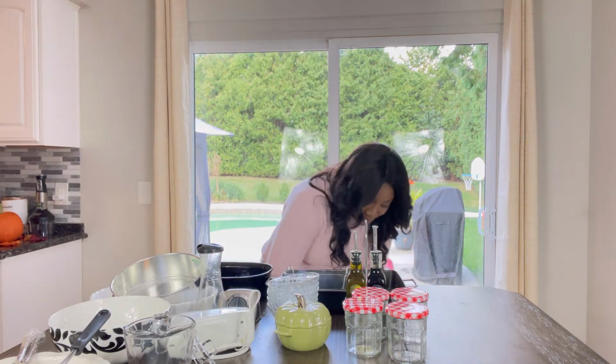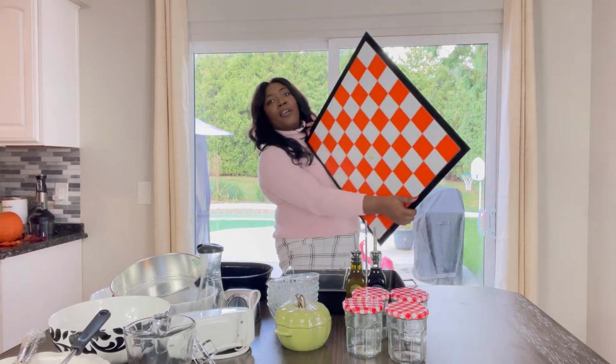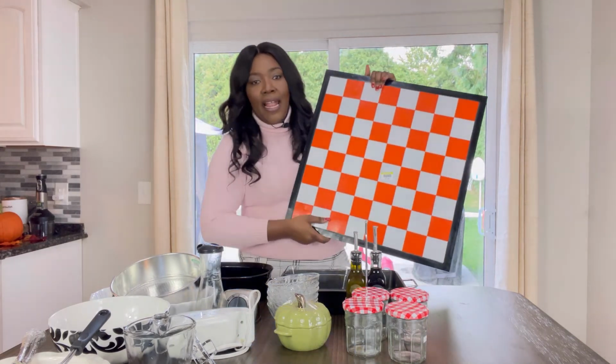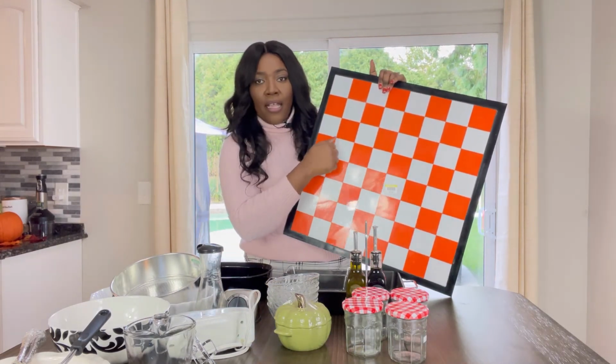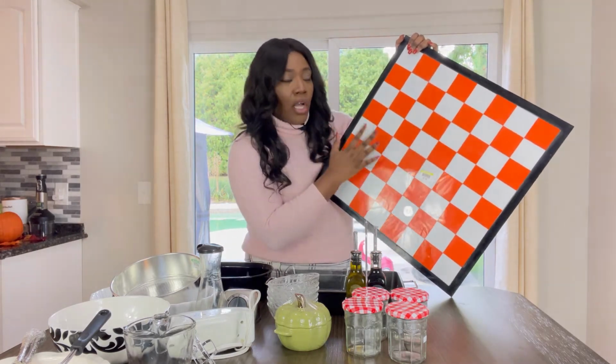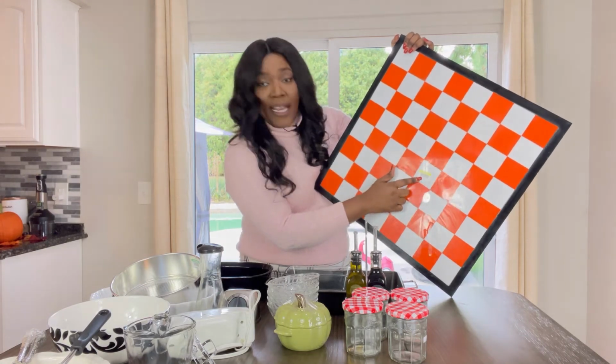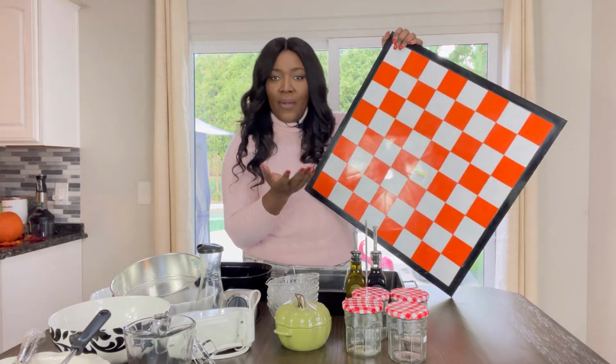One second. This is not a part of the kitchen, but I saw this the other day and I took it. So this is hard plastic, and as you can see, it's unique. The color is bright and catchy. I paid $7.99 for this, and we do entertain a lot.